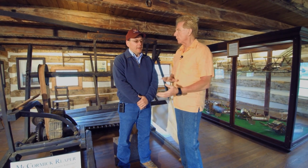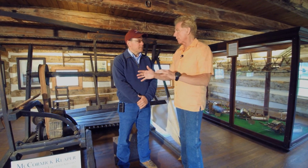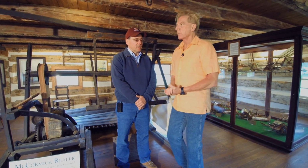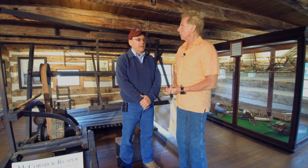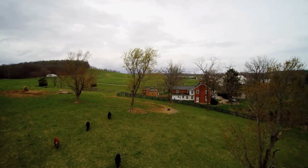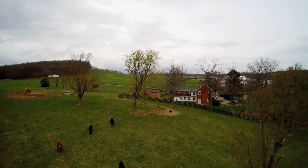That's correct. And you've been with Virginia Tech here at McCormick Farm for over a decade. Right. It was in 1954, actually, that the family, the McCormick descendants, gifted the farm to Virginia Tech to be used as an agricultural research facility. And the actual agricultural research facility opened in 1955. Wow. As to be used for agricultural research.